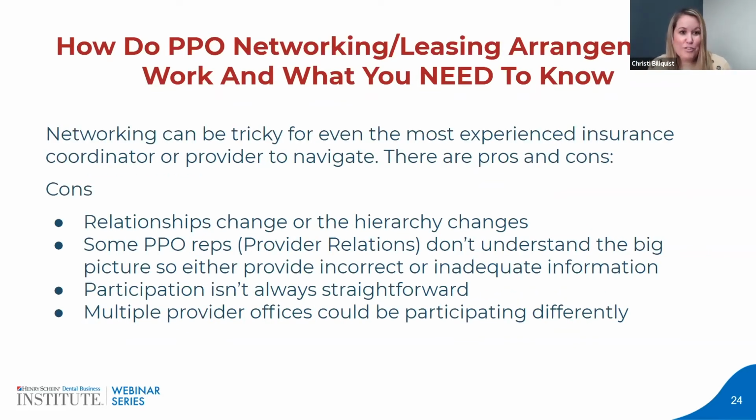So networking can be tricky for even the most experienced insurance coordinator or provider to navigate. There are definitely pros and cons to participating through leasing and networking. So the cons are the relationships can change or the hierarchy can change. I'll use Blue Cross Blue Shield of Texas, for example. You can't contract with Blue Cross Blue Shield of Texas. They only operate through a conglomerate called Dental Network of America. And about 5 or so states out there have their Blue Cross Blue Shield through them.